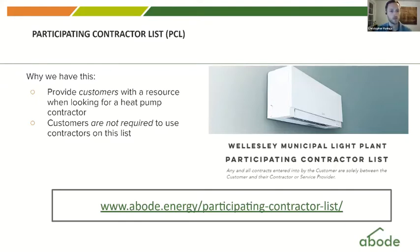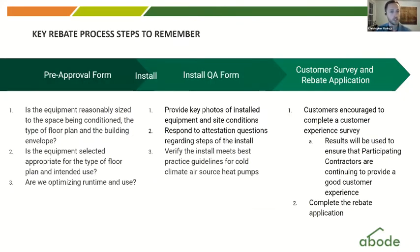Just so you know, customers are not required to use the contractors on the participating list. As long as the pre-approval and install QA steps are followed by your contractor, you can absolutely still receive a rebate. Contractors on our list are already familiar with that process, so that's nice. So let's take a look at those steps.